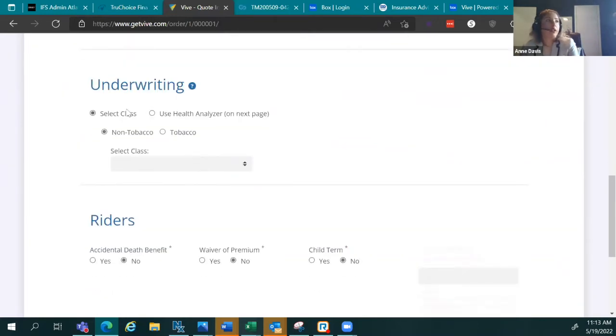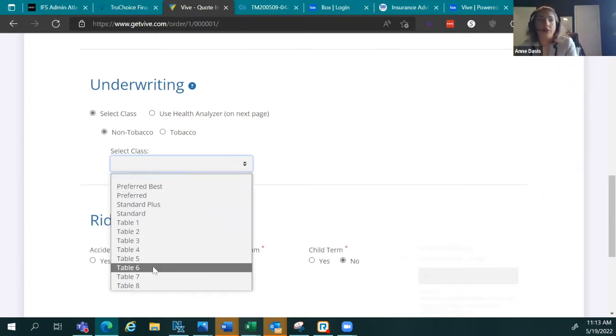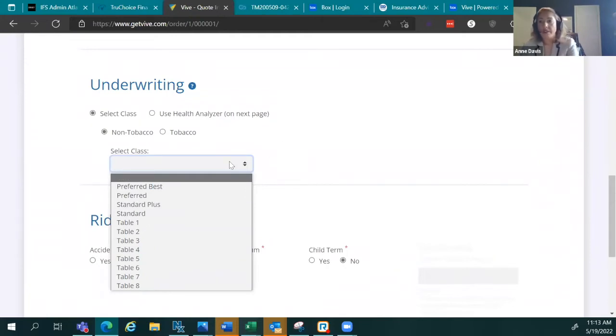You go to your rate class, which is how you're applying a client. Most of the time, depending on the client's health, it'll range from standard to preferred best. As you can see, they do have an option to apply all the way down at table 8, which is generally not the healthiest individual. Obviously, those clients would not qualify for accelerated underwriting, but nonetheless, you are able to utilize this platform to submit those clients.